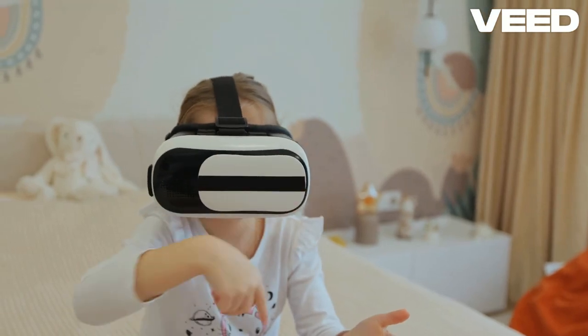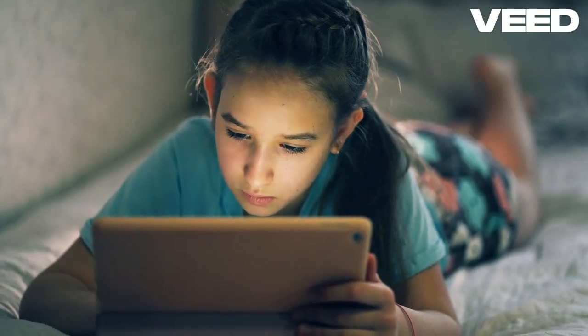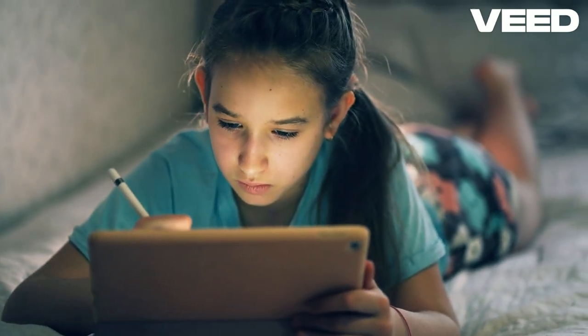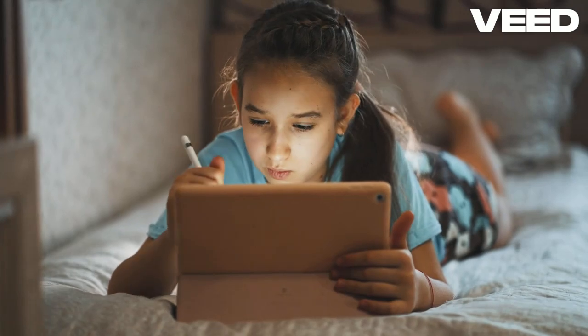But it doesn't stop there. This enchanted device learns your preferences, predicting your next calculation like a wise old wizard. Want to explore the mysteries of pi? It serves up fascinating facts and quirky trivia, turning math into a delightful adventure.